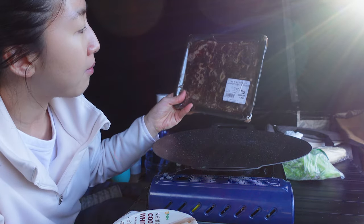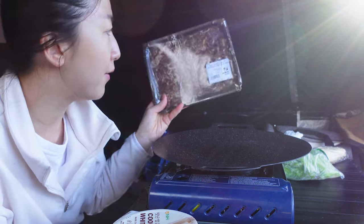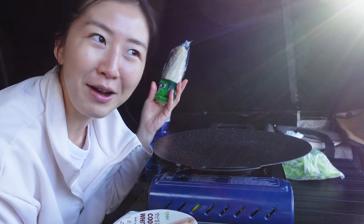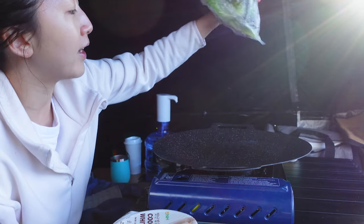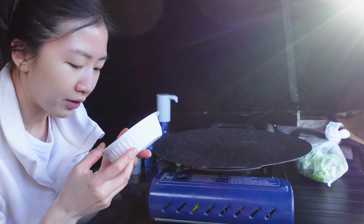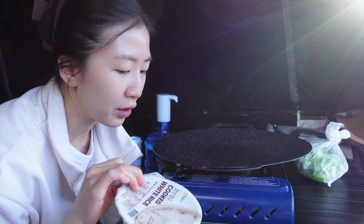The first on the menu is bulgogi. So bulgogi is marinated beef. Super easy. Basically all I have to do is cook it. And then I have some mushrooms. I have pre-washed lettuce. And I also have rice. Sorry, I was just thinking how I should be cooking this. You know what? I think what I'm going to do is cook the rice first.